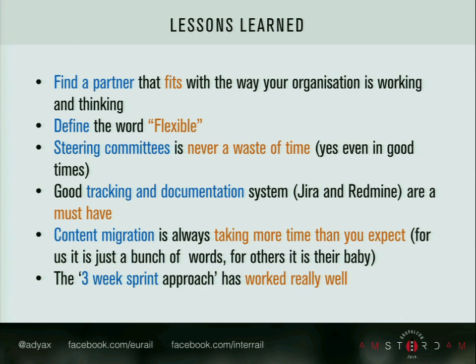Steering committees: every month we sat together with the Eurail.com project managers and the Adiax project managers, and we had a steering committee. It was not about the technical details, but about how our collaboration is working. Is it fine, or do we see any problems? Do we communicate enough? Because they're situated in Paris and we are in Utrecht, so there's a lot on Skype and conference calling. Sometimes it's better to sit in one room and actually say what you're trying to say, especially when you're doing specifications. So once a month, it's really worth taking that time.